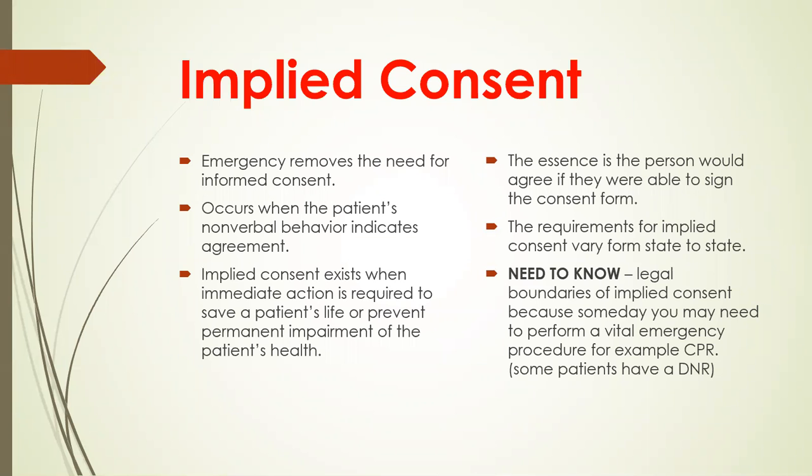So let's talk about implied consent. In emergency situations, an emergency removes the need for informed consent. This occurs when the patient's nonverbal behavior indicates agreement. Implied consent exists when immediate action is required to save the patient's life or to prevent permanent impairment of the patient's health. So the essence of implied consent is that if the person was able to sign the consent form, they would.